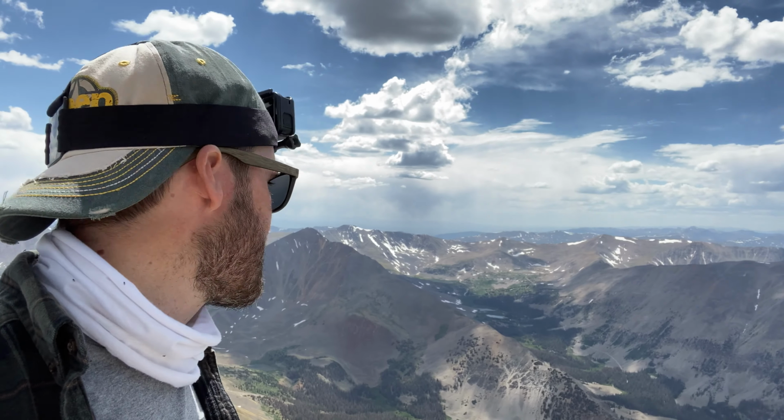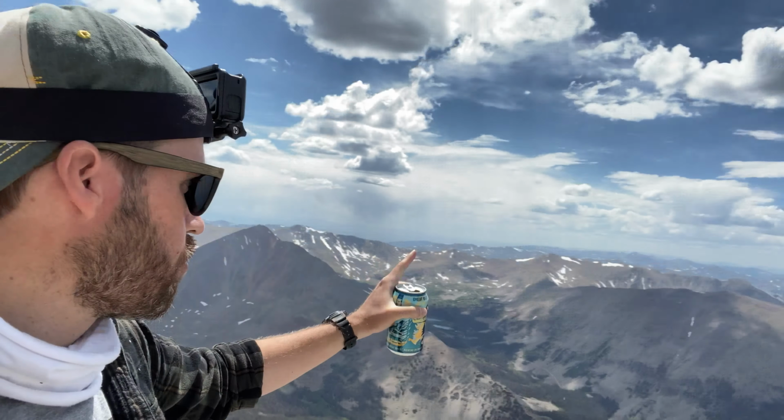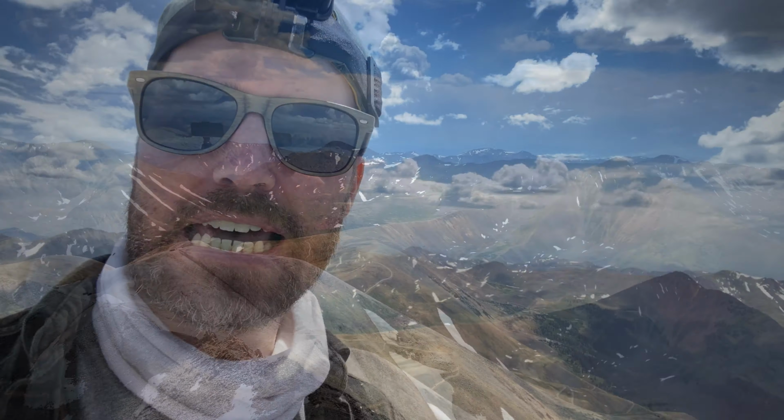All right, guys, we are at the top of the 14er Mount Antero. Now, if you guys want me to do a trail guide on Boulder Mountain, this is right there. And if you want me to do one on Baldwin Lakes, that's over there. Let me know down in the comments.